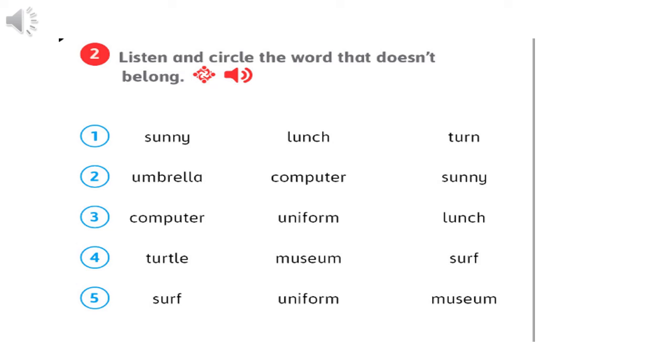Listen and circle the word that doesn't belong. 1. Sunny, lunch, turn. 2. Umbrella, computer, sunny. 3. Computer, uniform, lunch. 4. Turtle, museum, surf. 5. Surf, uniform, museum.